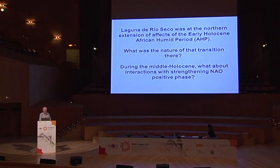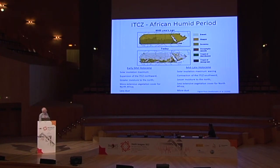So Laguna de Rio Seco was somewhere near the northern extension of the effects of the early Holocene African humid period. It's pretty clear. But what was the nature of that transition out of the humid period? And did the NAO have anything to do with this? Just to review the African humid period and what we're really seeing here, this is, of course, the migration of the ITCZ further to the north.